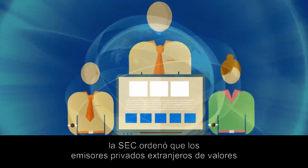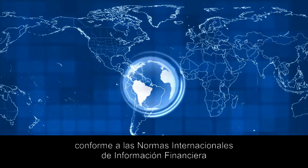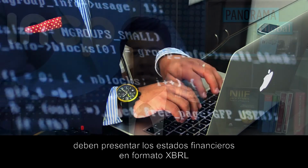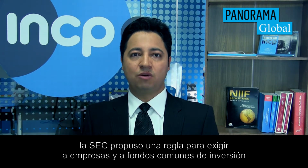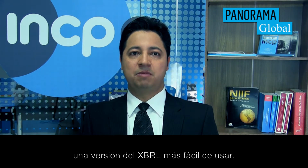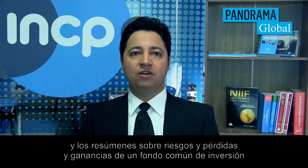In March, the SEC mandated that foreign private issuers that prepare financials in accordance with international financial reporting standards must submit the financials in XBRL format for financial periods ending on or after December 15, 2017. Also in March, the SEC proposed a rule to require companies and mutual funds to use inline XBRL, a more usable version of XBRL, in their operating company financial statement information and mutual fund risk or return summaries. See SEC proposes switch to inline XBRL.